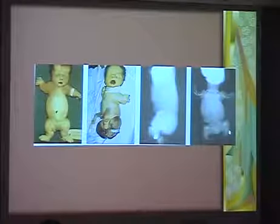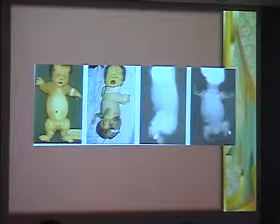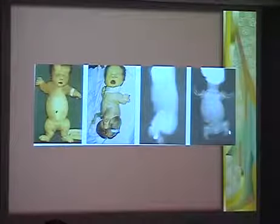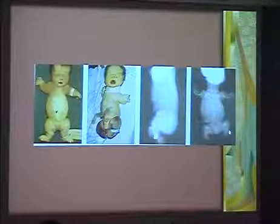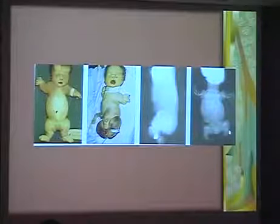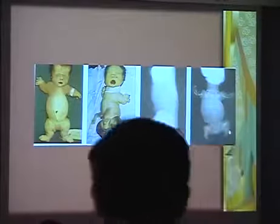What they have is really underdeveloped chests, and so they die from lung hypoplasia. But some of them do better than others, and they don't live long lives. They'll all die within the first few months. So some of them will go home on palliative care. Some of them will not go home. And it kind of depends on what you work out with the family.